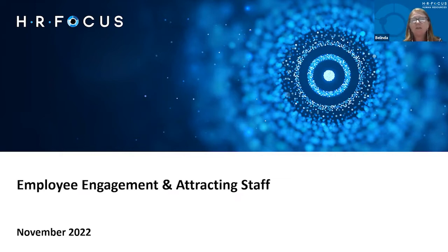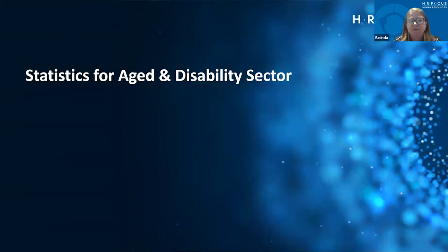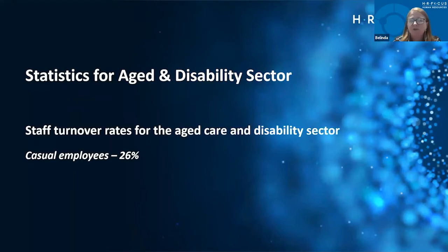So we're going to go through some information around that today, and hopefully it will provide you with some things you might already be doing, or potentially some tips that you can use within your business. To start with, I thought I'd go through some statistics with regards to the aged and disability sector with regards to staff turnover. If you're not doing it already, it's probably a good thing to monitor and measure within your business. What is the staff turnover within your business? And what that means is how many people are leaving your business in a given period. Whether you track that monthly, quarterly, or annually, I definitely think it's something you should be doing as a way of monitoring. If you've got a lot of people leaving your business, you need to figure out why and what's the root cause for that staff turnover.